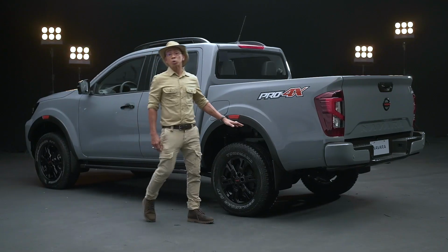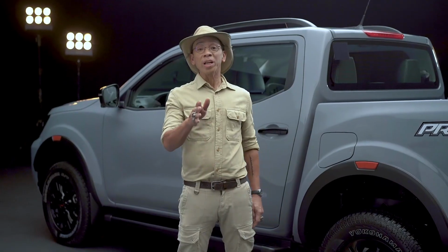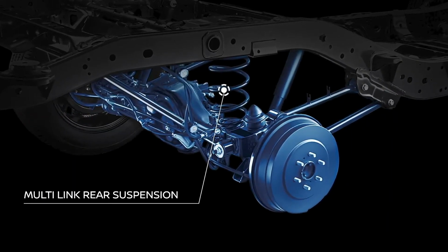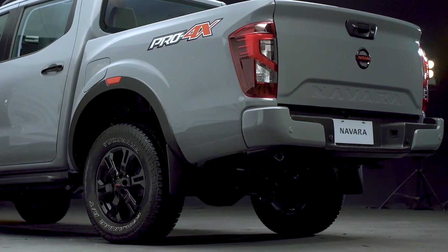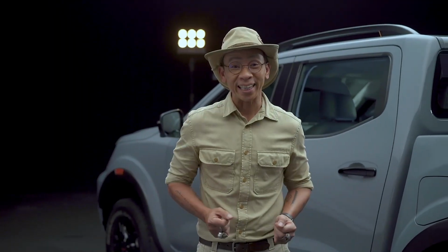The new Navara's dual-rate rear coil spring can handle all that weight. Don't worry about the smoothness of your ride if you have full cargo. This truck's rear multi-link suspension with dual-rate coil spring easily conforms to any road you drive on, regardless of the weight it's carrying. So wherever you go, you're guaranteed a comfortable ride.